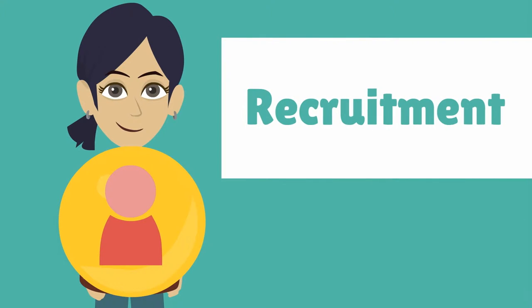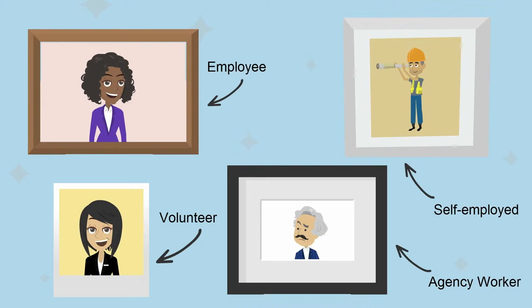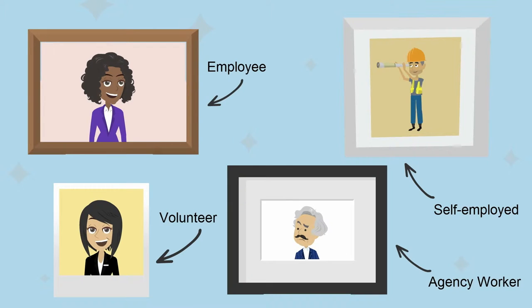Employing the right people with the right skills is crucial. Making the wrong recruitment choices can be expensive and disruptive. You may not even need an employee. Other options include taking on someone who is self-employed, or using a volunteer or an agency worker. Think about your staffing needs over the coming weeks and months.